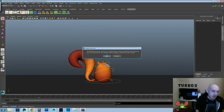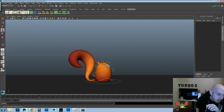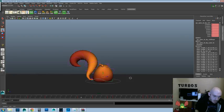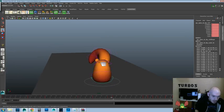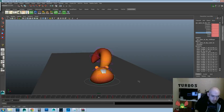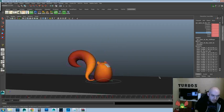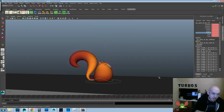Okay, let's go ahead and save our file here. Continue. And I think for this part, from what's that, 37 to 43, I think I want to do some really quick rotate Z's. So it's kind of, there we go. So there's kind of a little bit of rumble there, building up that anticipation. There we go.